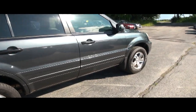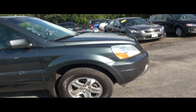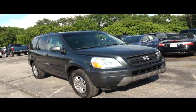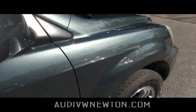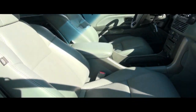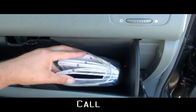Very, very clean exterior. Definitely a nice color combination. And it's very sunny out right now also. It's got that pearl effect to it. You see the little sparkles in the paint. Side airbags. Air conditions ice cold. Everything is here.